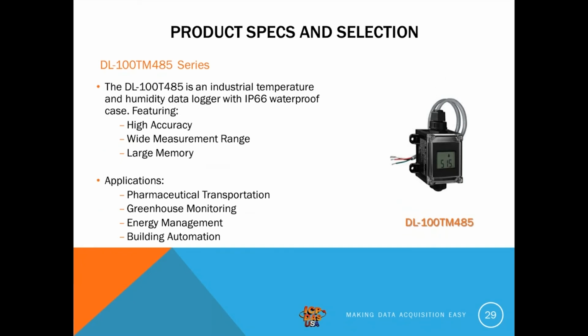The DL100-TM485 is an industrial temperature and humidity data logger, which is IP66 in a waterproof case, featuring high accuracy, wide measurement range, and large memory. It is widely used in applications like pharmaceutical, transportation, greenhouse monitoring, energy management, and building automation.